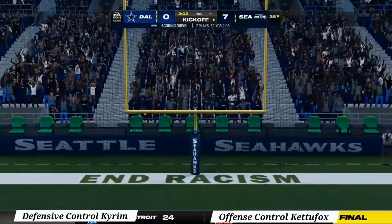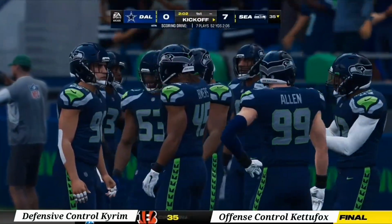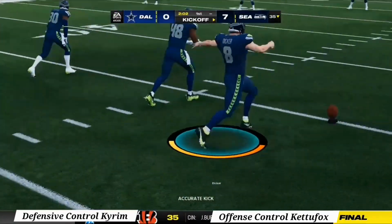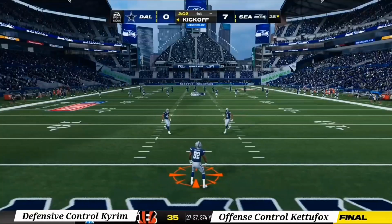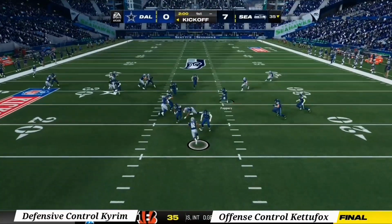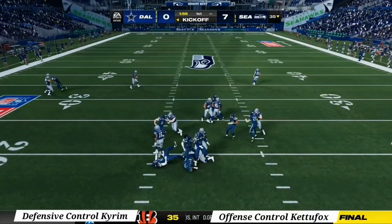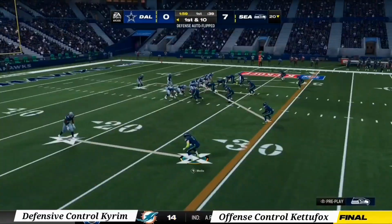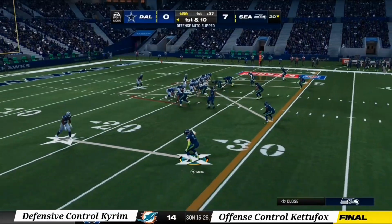Extra point up and good by Dicker. And that makes the score 7-0. Touchdown run by Aaron Jones. From a couple yards deep, he'll bring it out of the end zone. And the decision to come out of the end zone is going to cost him 5 yards as he's taken down right there. The Dallas offense here set to begin the drive.